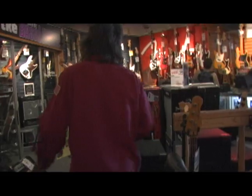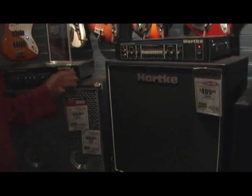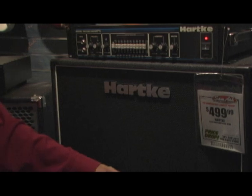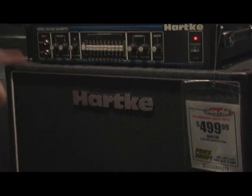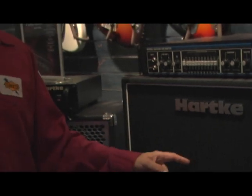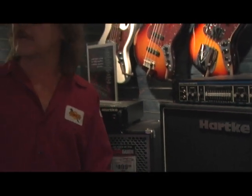So let's take a look at the new AK series. Actually, the latest Hartke speakers came out after the high drive, but these are full paper cone speakers with our 1-inch compression driver. And I'm very happy to say that Billy Sheehan has now come aboard and he's endorsing and using these. He's been working with them for a year.